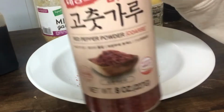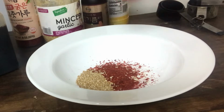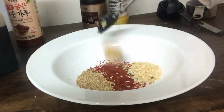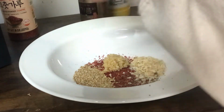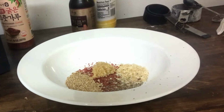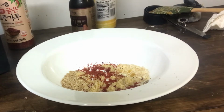So lately I've been into making noodles or pasta with a sauce that doesn't require any cooking. These are kind of a riff off of chili oil noodles. I added some gochugaru, sesame seeds, minced onion, garlic, and a bunch of black pepper. This was just what I had on hand, but feel free to add whatever you want. Green onions, red pepper flakes, peanut butter would be good. The world is your oyster, and that includes your kitchen.